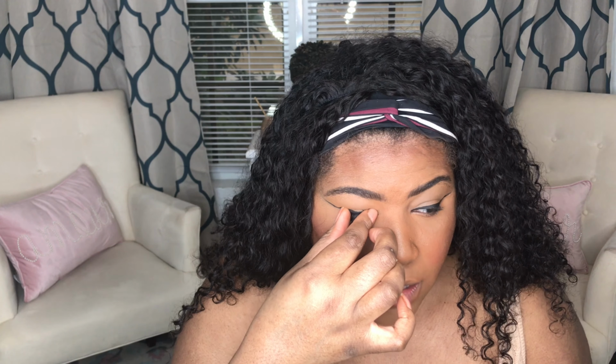And I just take the ends and I flatten it. And that's our lashes. Okay, so now that we have the lashes done, we're gonna move on to the next step, which I use another mascara to put on top of my lashes on the falsies. So this mascara that I'm using is by CoverGirl, and this one is Lash Blast Volume.